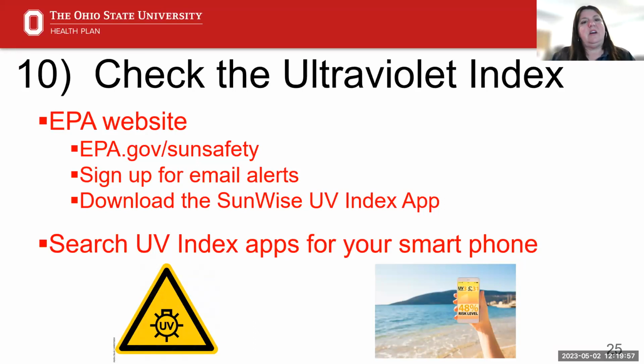And then check the ultraviolet index. The EPA actually has a free app called the Sunwise UV Index app. There are other ones out there as well. If you want to download one on your phone, it's a good idea, so that way you can see what the UV index is for the day and where you are.